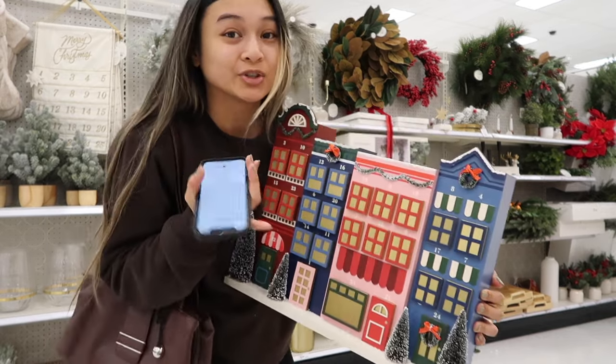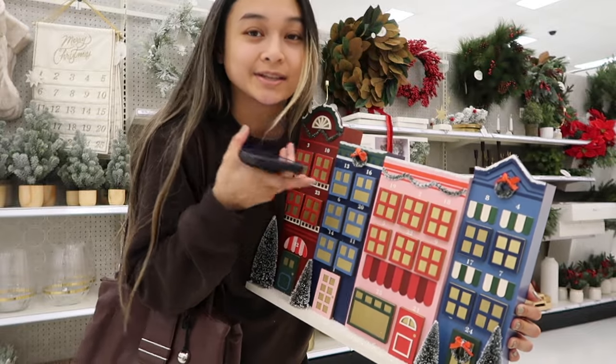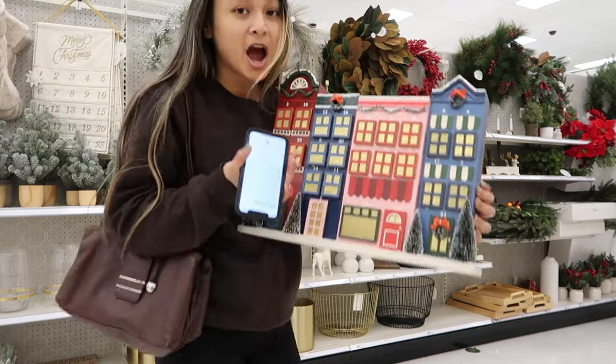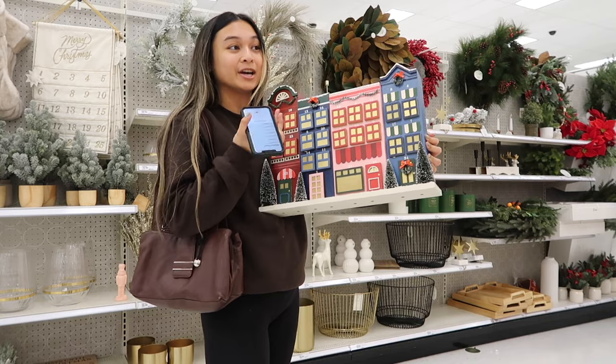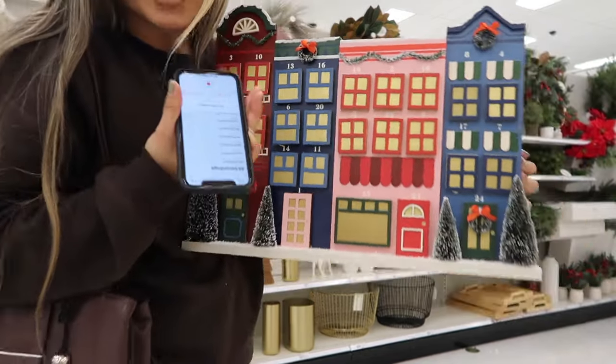But I feel like something you could also do is put a little post-it or sticky note in there and do a scavenger hunt every day. I don't know, if you had kids or a family, I feel like that'd be a cute activity. But this is so cute. I definitely don't need it. I want it. I don't need it. I probably won't get it, but Target, you outdid yourself this year.